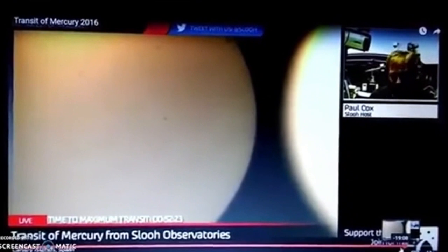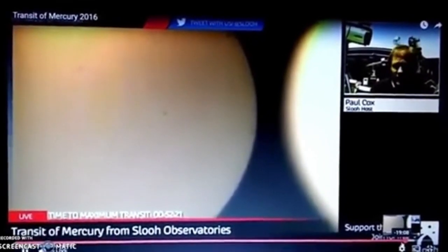And you can see there, the sun is on the left. You can see the small black dot, which is just to the right of center of the sun. That is the tiny ball of Mercury. Mercury, you now know so many interesting and fascinating facts from Sue astronomer Bob Berman. You'll be able to tell all your friends.